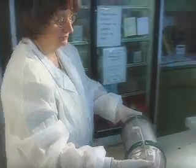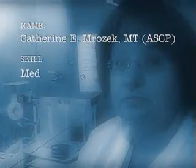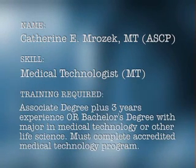After your blood and sputum samples are collected, the phlebotomist and nurse send them off to the microbiology lab, one of 5 labs at Memorial, where the behind-the-scenes investigators we call medical technologists are hard at work. One of the major differences of the microbiology lab is we do cultures here, where we actually grow organisms, bacteria, or fungi, and that takes a while to do.